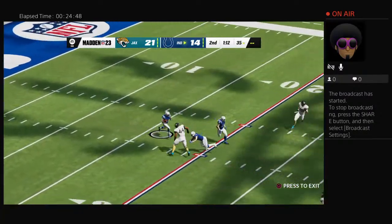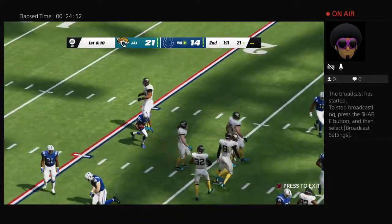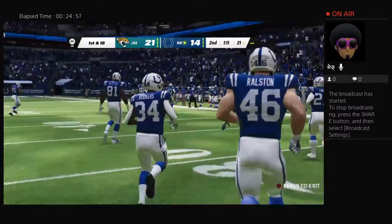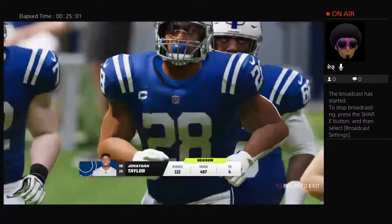Rodgers going to return it from his end zone. And he's able to get this across the 20, but not by much as he's marked down officially at the 21. Colts taking the field again. Running back Jonathan Taylor at center stage.